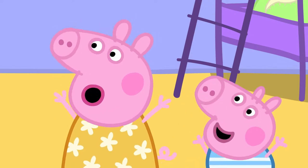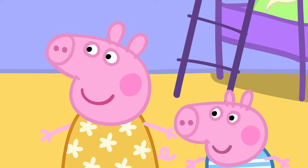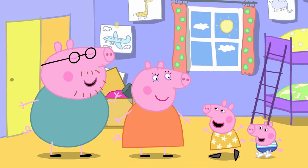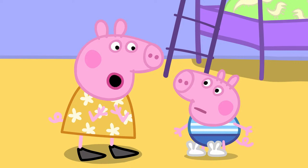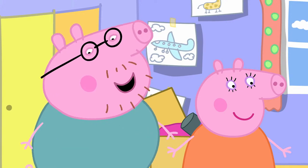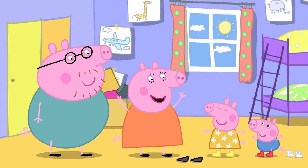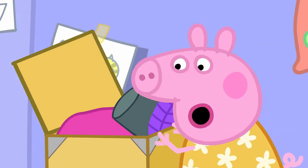We're going to playgroup. But first, we want to jump in muddy puddles. Puddles! Oh dear. Peppa and George aren't wearing the right shoes for jumping in muddy puddles. Do you think you should wear boots instead? I think we should wear boots instead. Splendid idea. Lovely. Are we ready to go? Almost. I just want to try on a few more things.